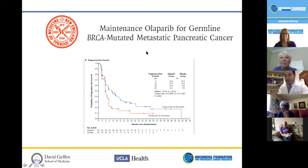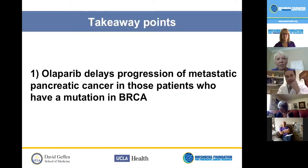They gave this medication, which is very well tolerated, to patients, and patients had a greater time to progression of disease. So that means at 6 months, 50% of patients who got the medication did not have progression of disease. They had stable disease, whereas in the other group, only 20% of them had stable disease and 80% of them had progressed. So this medication helps halt the progression of metastatic pancreas cancer, but it's only used for those patients with this BRCA mutation. The reason why is because this BRCA mutation makes them sensitive to this medication specifically.